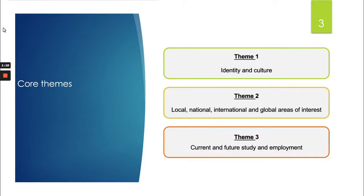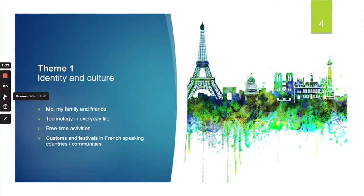The course covers three themes. Students are expected to understand and provide information and opinions about these themes, including information learnt about other French-speaking countries. Within each theme, there are different modules of study.